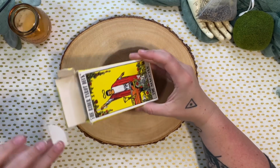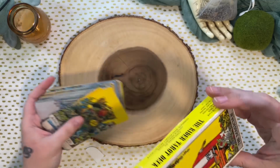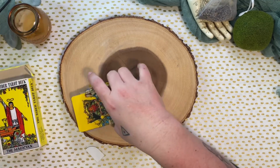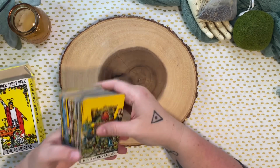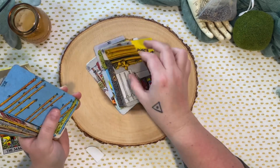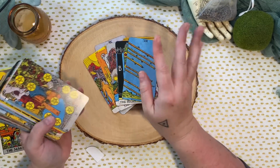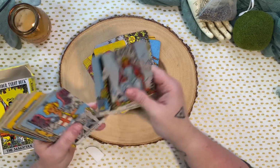Look, they're coming off now. It's done. This is my original RWS, the Rider Tarot deck. It's got these backs. This is the one that you can see me try and age with some ink. I made a whole mess, but I do like the way that it came out. I didn't use this one this year.